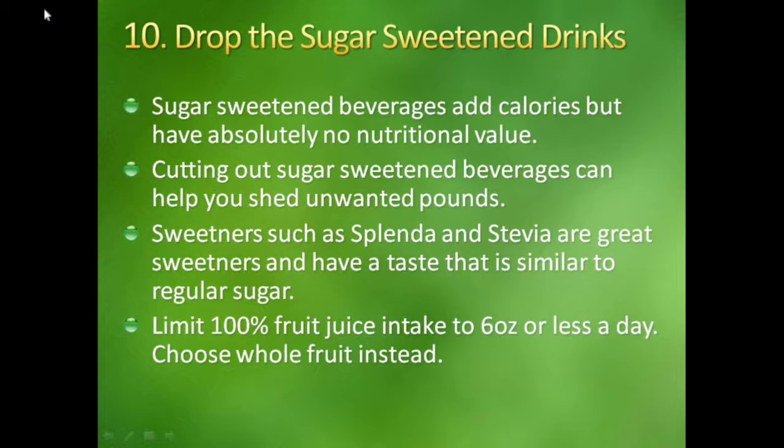Even limiting the amount of juice that you drink. Some people will say, oh, I don't drink soft drinks, I don't drink tea, all I drink is apple juice or orange juice. But it is calories. You're better off if you would eat an apple or an orange. I always say limit it to 6 ounces or less a day of juice. So if you're going to have juice, have a 6-ounce glass and let that be it.